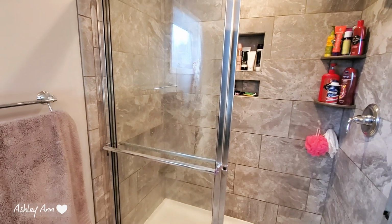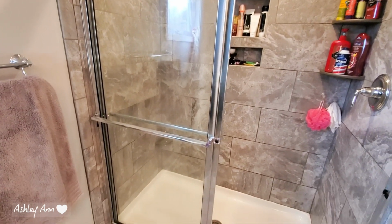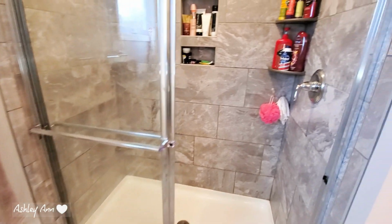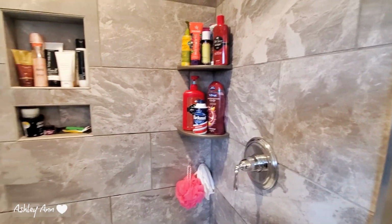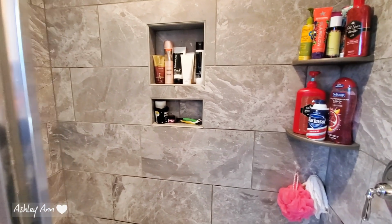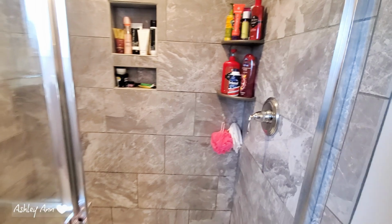First off, as you guys can see, the glass doors look pretty clean to me. And then we will go inside the shower. I wiped down all the shelves and then I wiped down the tile as well. So the shower is looking pretty clean. So that is it for this bathroom clean with me.